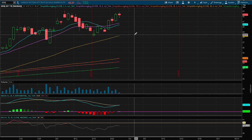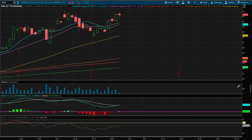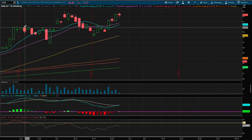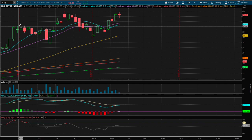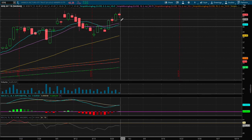So a possible support that we see, when we do fall back, is that the 9 and 18-day moving averages should be slightly together or converging, and I do see a possible support around the price of, I would say, $40, and that also coincides with past price action that dates back to mid-July. So if we do fall back, that's a possible support.